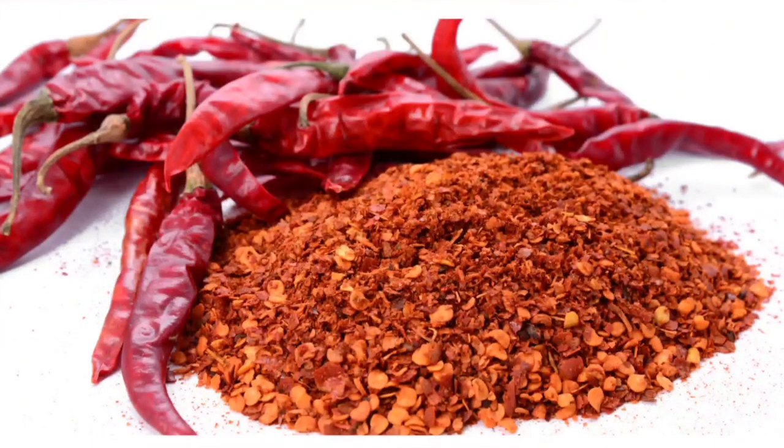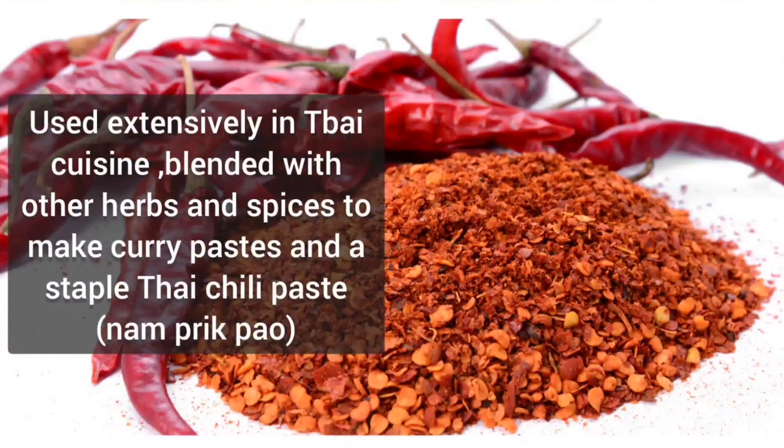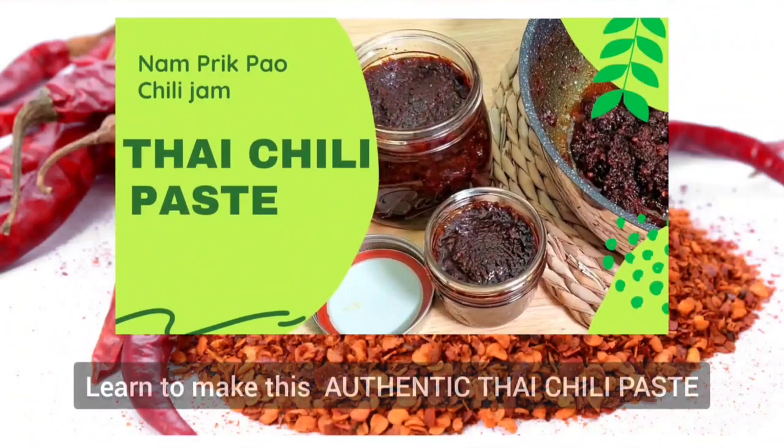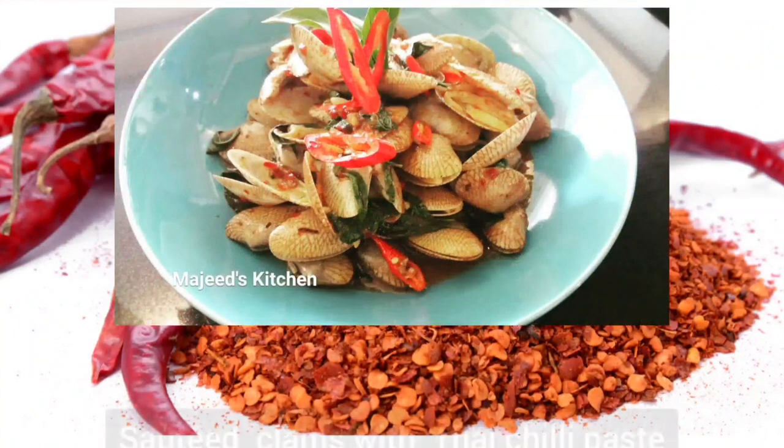Used extensively in Thai cuisine, blended with other herbs and spices to make curry paste. Check out this Thai chili paste recipe in the playlist. Then try making this dish, sauteed clams with Thai chili paste.